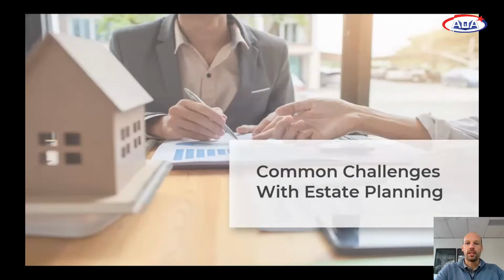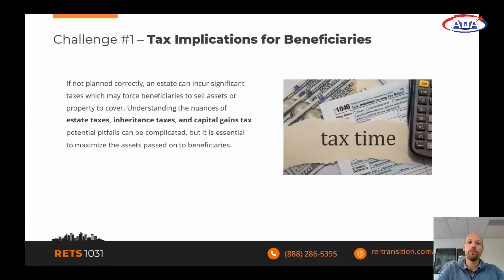Real estate presents a number of benefits from an estate standpoint, but it also presents some challenges that are worth recognizing. First and foremost, when passing property to beneficiaries, depending on the state of residency of the individual, depending on the location of the properties themselves, it can end up triggering tax consequences.